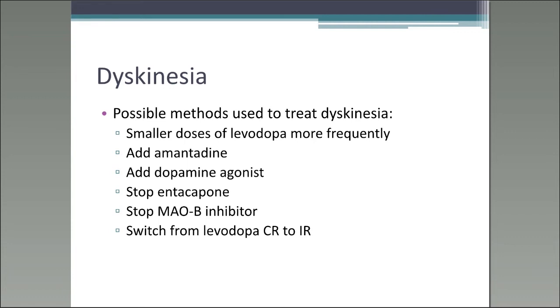Another thing is we could possibly add a dopamine agonist, and in some cases stopping entacapone or stopping a MAO-B inhibitor, which are known to, of course, help with wearing off, because essentially the entacapone is preventing the breakdown in the periphery, outside before it reaches the brain, and then the MAO-B inhibitor helps prevent the degradation or the breakdown in the brain. Stopping those might be required.